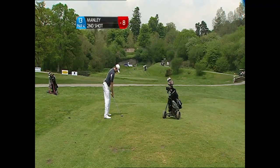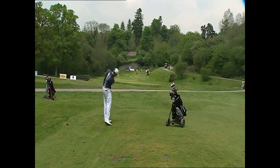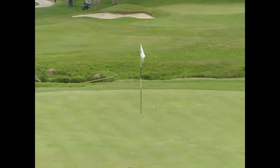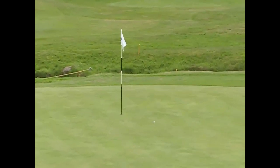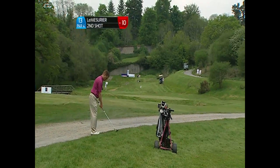It's funny, isn't it, Manly? Nothing's happened for him today at all. 4 bogeys, no birdies, but he's only 2 shots back. Well, he's got to think, I've got a chance now. I've got a very good chance if I keep doing things like that. Yeah, opportunity for a first birdie of the day.